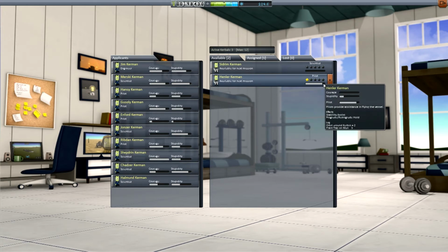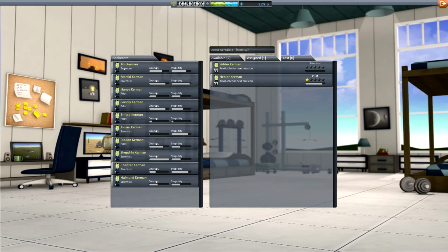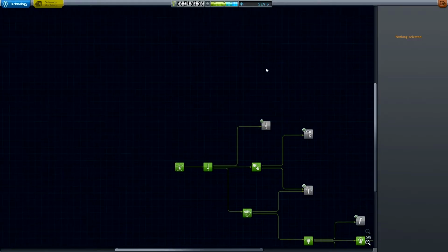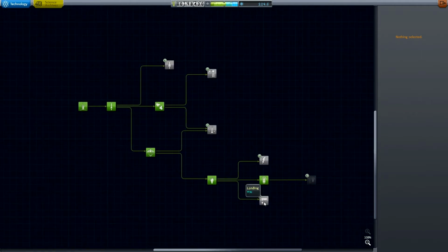Log. Orbit around Kerbal, plant flag on moon. Okay, very nice, very nice. Good job, handler. Good job. Good job. And okay, what can we do now with the science? Can we unlock some more?